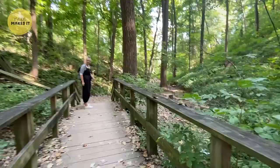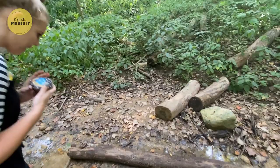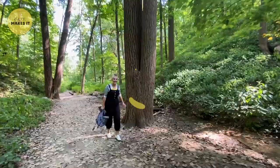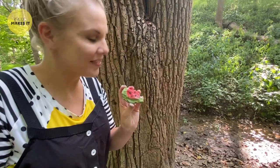Hey, look down here. I found a little creek. I think this is the perfect place for our planet. Come on, hop over. Let's keep going. Do you think I can reach way up there to put a rock? Maybe this watermelon one. Oh!